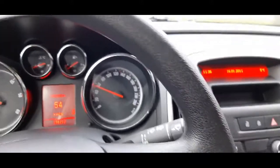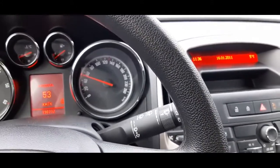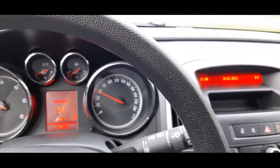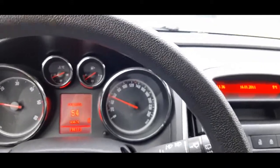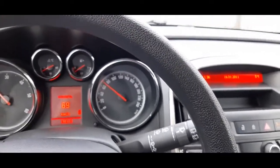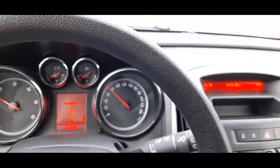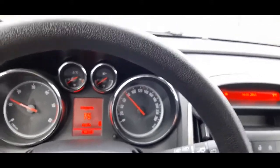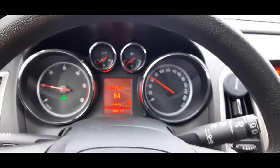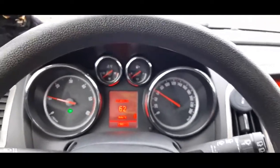Again. Fifth gear. It's noise like this. If I push the clutch, with no load, no noise, silence, all okay. Once again. Fifth. On neutral, also no noise. Let's return. Clutch, no noise. Neutral, no noise.